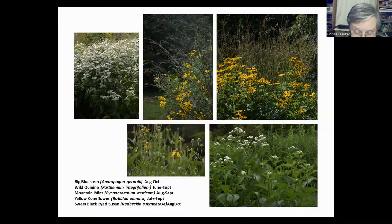Wild quinine, it's a real favorite plant for me. It has huge sculptural leaves and early bloom. The bloom begins late June, so it's one of the early bloomers in the garden. And the mountain mint, I love it, it's very reliable. It has beautiful black bracted flowers. The flowers are actually bracts, so they last for months.